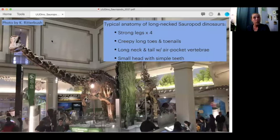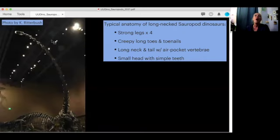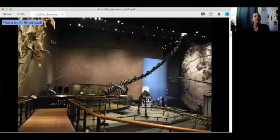4 strong legs, creepy long toes and toenails, long neck and tail with air pocket vertebrae, and a small head with simple teeth. These are the basic things. So when you say, hey, look at this really nice derived sauropod dinosaur, these are the things you will be looking at. And we'll talk a little bit about 2 surprising features of how they fit into the dinosaur family tree. Now, the very, very long neck and small head is on exhibit beautifully in our Natural History Museum here at the University of Utah.